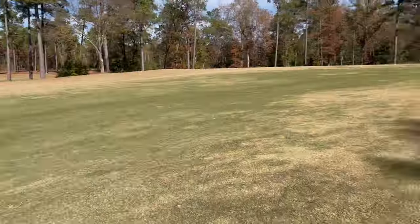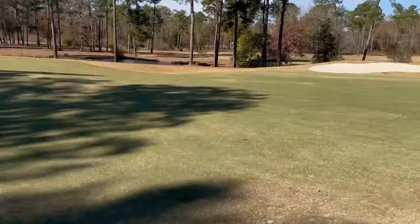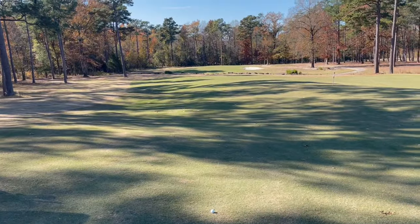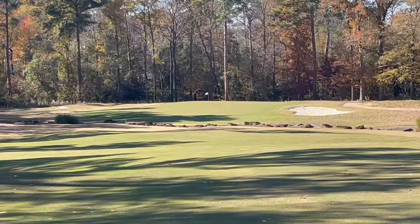Was able to turn that one over perfectly. Started a little bit up this right hand side. Was able to use the fairway contours with the wind to put myself pretty much on this left side of the fairway. Downhill, we got 180.